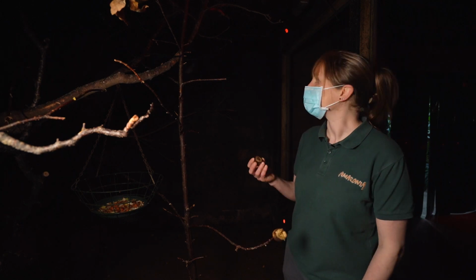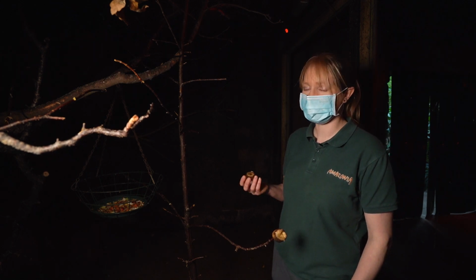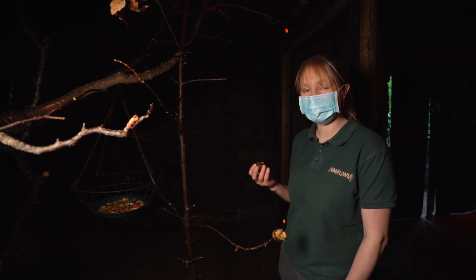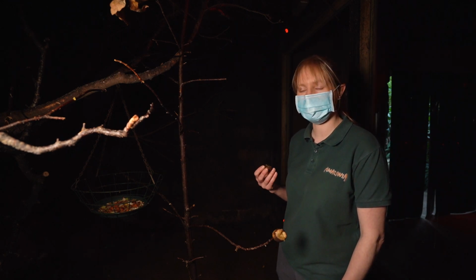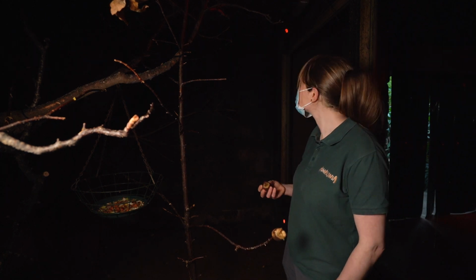So here in Amazonia, we feed them 3 times a day, or 4 times actually. We give them an extra protein feed where they get insects as well, mealworms and waxworms and things, which is just a nice good extra boost to their diet.